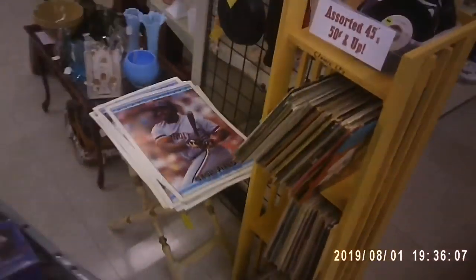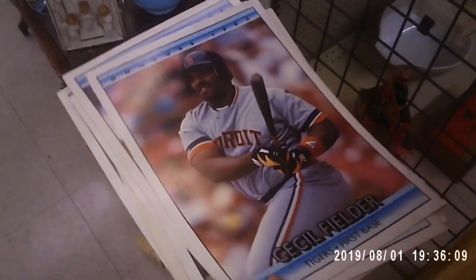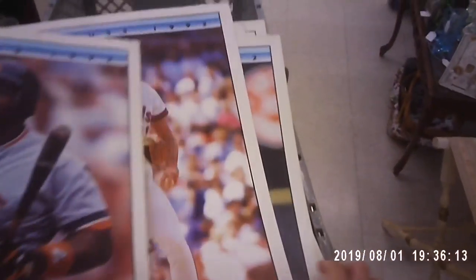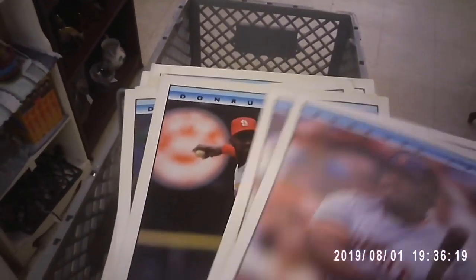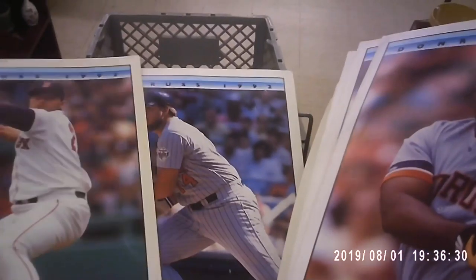Whoa, look at these. Wow, those are sick. Whoa. I haven't seen this. Like folders? No, they're like giant displays for $5. Must be for card stores. Lee Smith. Those are sick. I know. I've seen those before. Jay Bell. Dennis Eckersley. Clemens. Whoa. That's pretty crazy. I'm going to have to buy the Clemens.